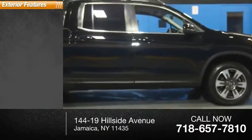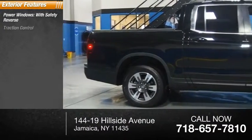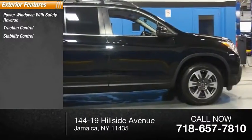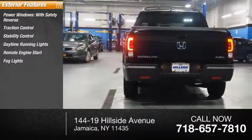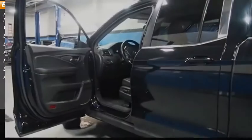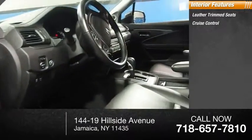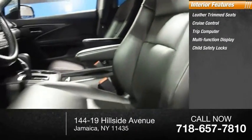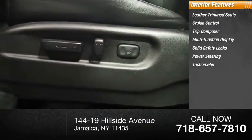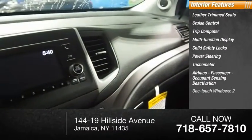Here are some of this vehicle's great options: power windows with safety reverse, traction control, stability control, daytime running lights, remote engine start, fog lights, braking assist, power brakes. Inside you'll find leather trim seats, cruise control, trip computer, multifunction display, child safety locks, power steering, tachometer, airbags, passenger occupant sensing deactivation, one-touch windows.